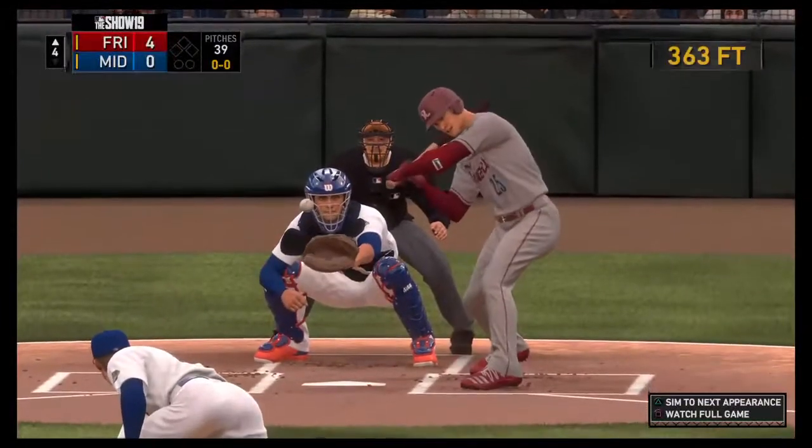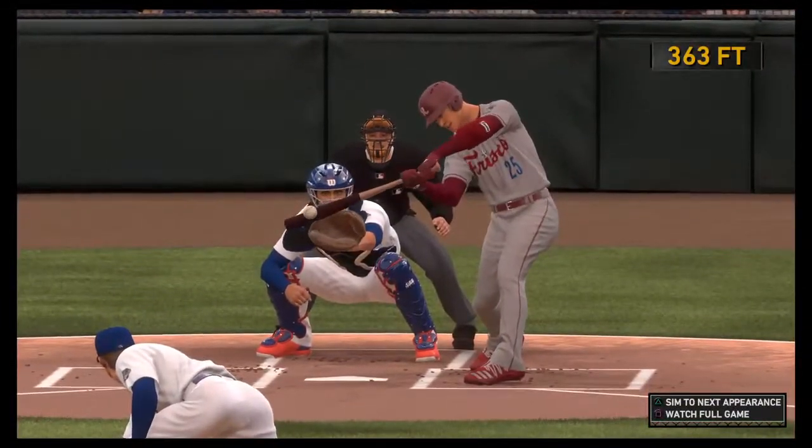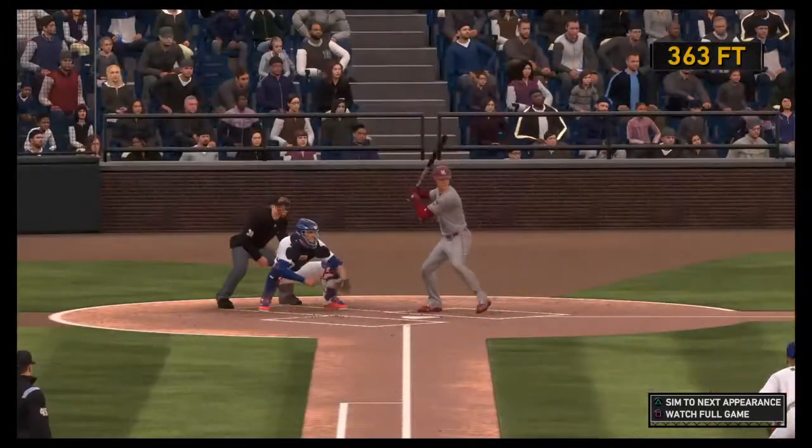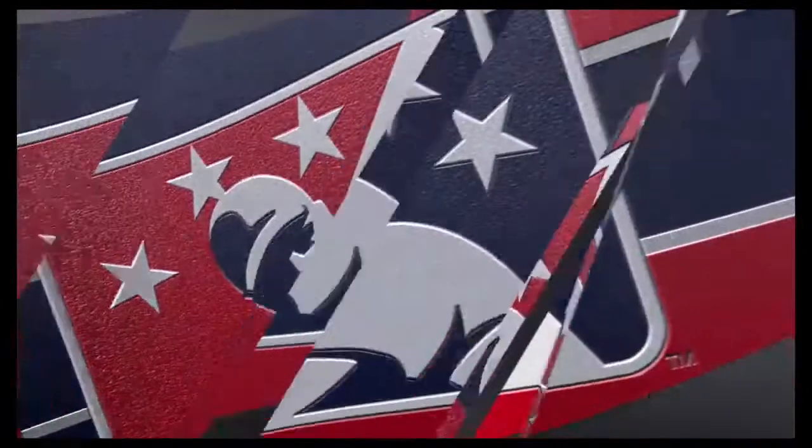Wow, not every call is going to go your way. And there are some pitchers that think are pitchers' pitches, and you don't get that, and it puts you in a bad spot. And you could tell that it affected him. He was fuming, and he really wanted that last pitch. And the result?